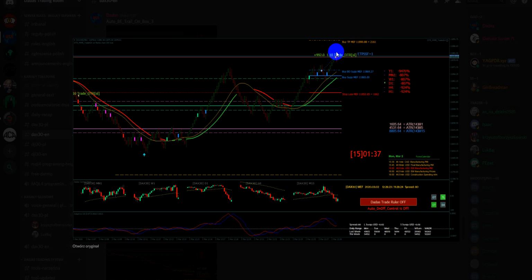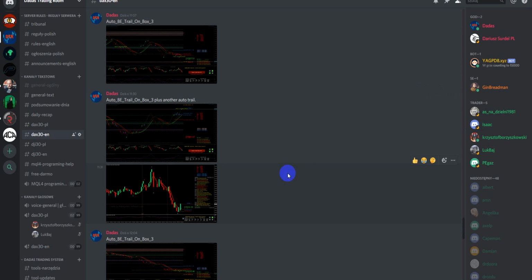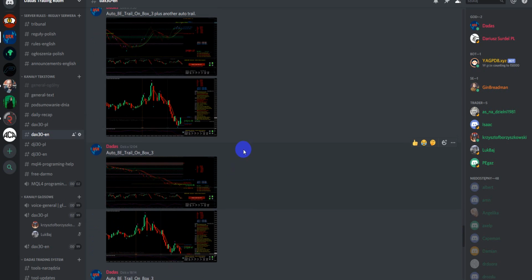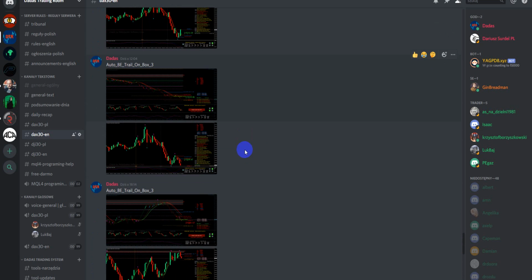So it was trailed properly, and then the market closed with a little, what do you call it? Like a little gap. It closed below the actual level of the stop loss. That happens. Okay, so that's that trade, but still, you know.